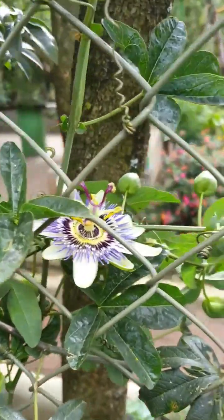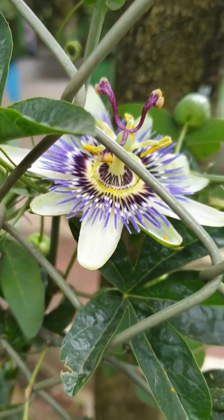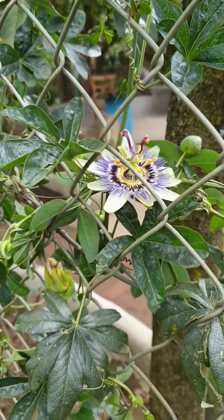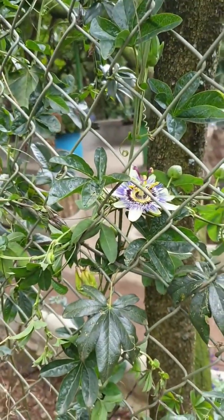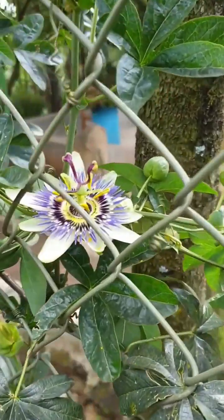Found a passion fruit flower. Wow. Passiflora, I think it's called. No passion fruits, but here is the flower.